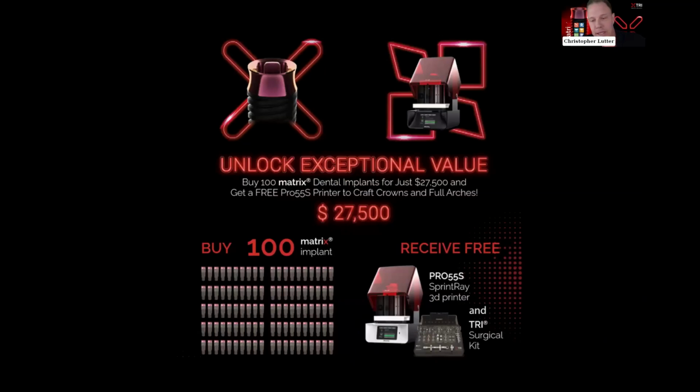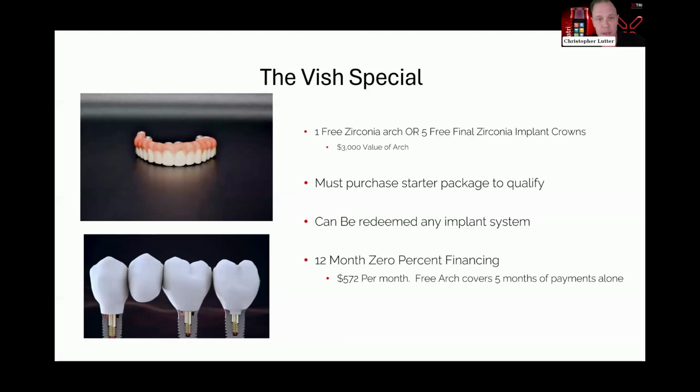If you needed a 3D printer, we're a dealer of SprintRay. And this is also an incredible value where you buy 100 of our implants and you get a full ecosystem. We have clinical doctors on staff that come to your practice and train you and your team at no additional cost. If there are some advanced surgical procedures or additional digital technology needs to be figured out, we have digital consultation doctors on staff that will take care of you and make sure your workflow is impeccable. So not only are we a dental implant company, but we're also a consulting company that comes right to your door.